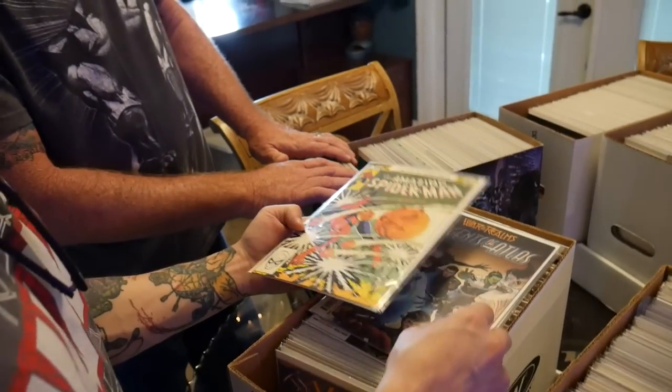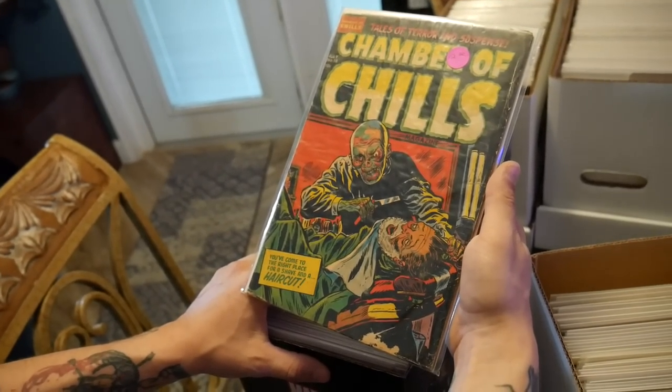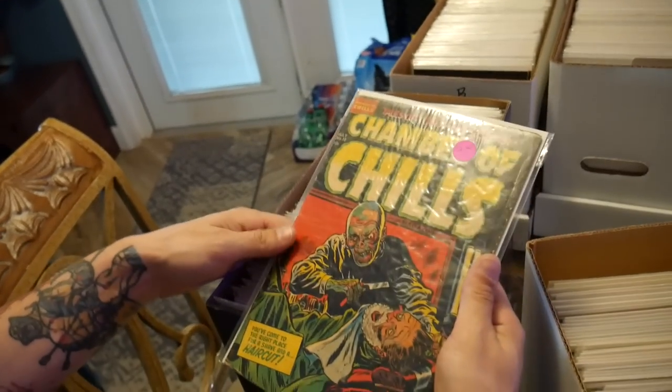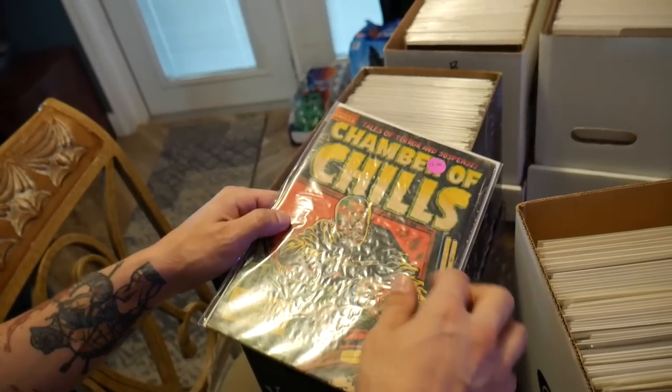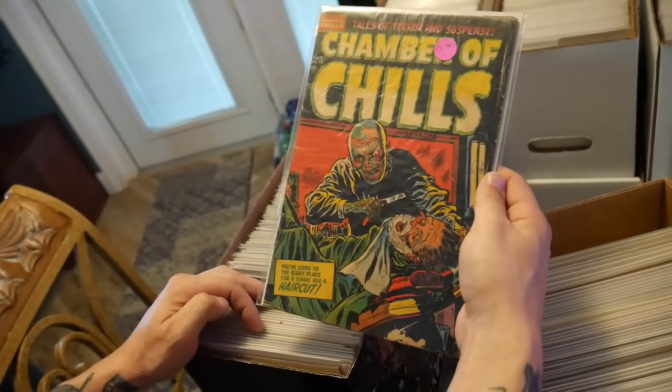What do you want on this one? That one's not that pricey. $150 book raw. Yeah, these things are not cheap. But it's beat up. It's funny though, even in this condition, people still love them. Oh yeah, absolutely. 0.5s, anything, they go for big money. Have you priced the whole table up? No, but I probably wouldn't let all these go for less than 65.